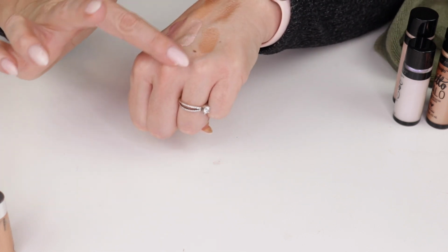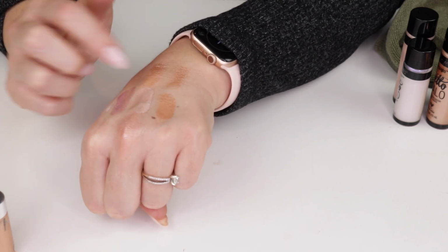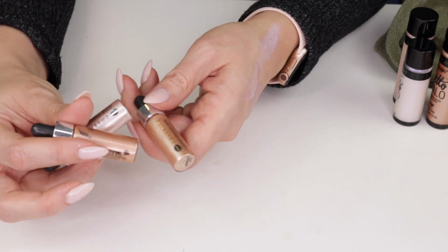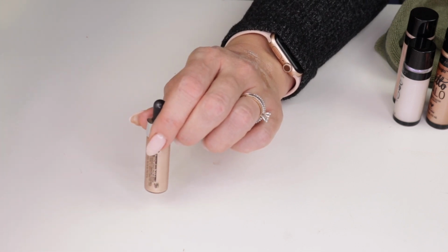Then we have the other 2 shades. Ooh, that one's really pretty light. And then the pinkier one. I just don't feel like I need any of these. I adored these when they came out. I was like, these are magical, and they really are, but I just don't need them. And this packaging just sort of drives me nuts. So I'm going to get rid of all of those.